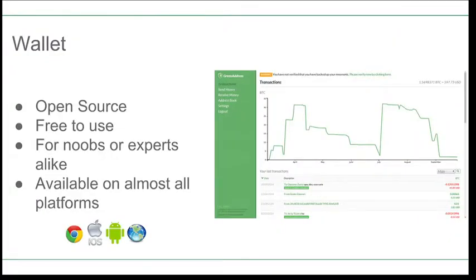So this is our wallet. It looks like any bank platform in a way, in the sense that you've got your send, your receive, your address book, your settings. And it's open source. It's free to use. It's written with both noobs as well as experts in mind. And it's available on almost all platforms: Windows, Macintosh, Linux, Android, iOS, as well as a web app.